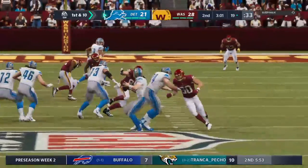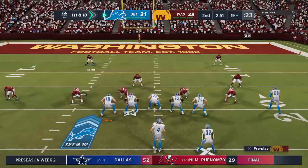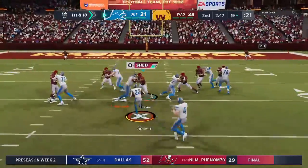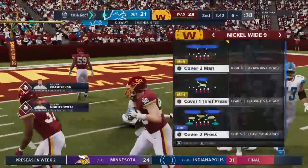Well, that certainly has to feel good. It's not all the time that the play caller should get all the credit. Sometimes I think in the huddle, the quarterback just says, hey, who's going to make a play for me? I just need something right here. And the end result there, nice first down. Drive keeps moving. And the Lions are going to be set up with a first and goal.